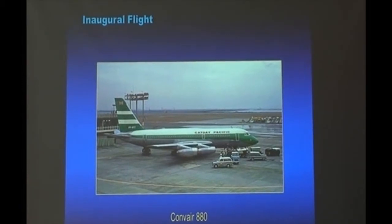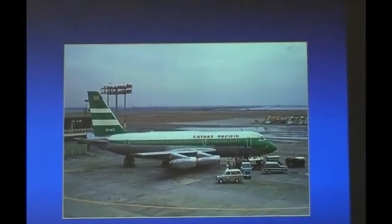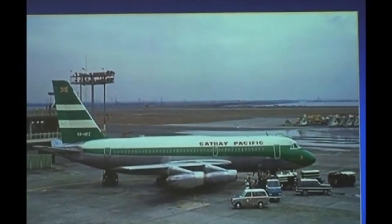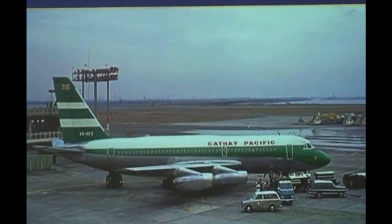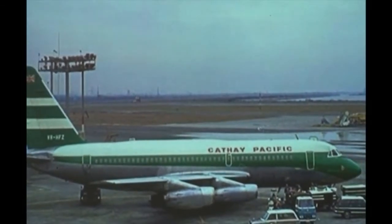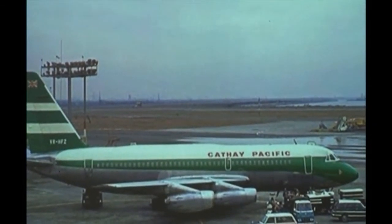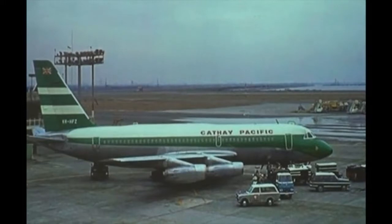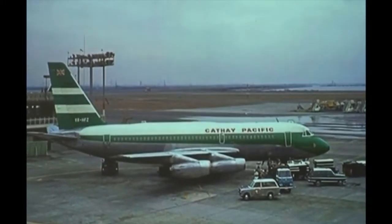At this stage I'll hand over to Brian Floyd, who knows a lot more about the Convair 880. But it carried 110 passengers, a wingspan of 120 feet, maximum takeoff of 203,000 pounds, 4 General Electric turbojets, and they had a very high cruising speed of Mach 0.89, and I'm told it was a real pilot's aeroplane.